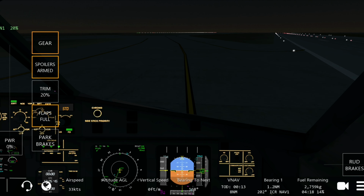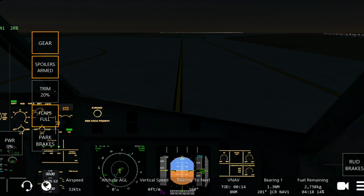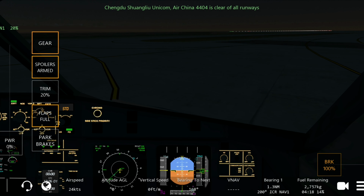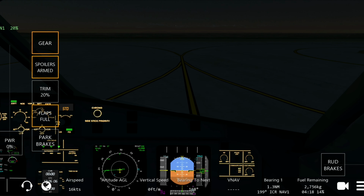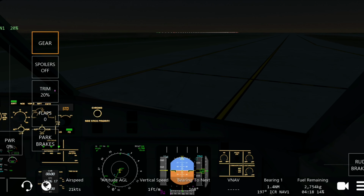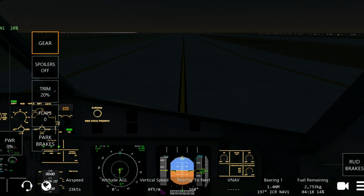I don't have the ground chart showing actually. And it's clear of runway. Chengdu Shuangliu Unicom, Air China 4404 is clear of all runways. We'll take the inner taxiway. Flaps coming up. Flaps up. Spoilers retracted. Clean P1. And we are good to go.